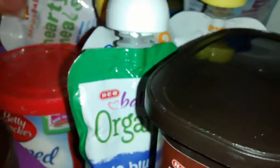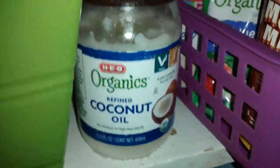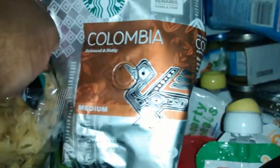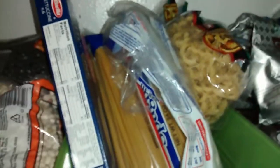I think I did that. Baby food pouches, that's what's in that one. And then next to it, I just have coconut oil and, oh, my coffee, just kind of there. And then here is the pasta bin. As you can see, spaghetti, egg noodles, fettuccine, and it is fully stocked.